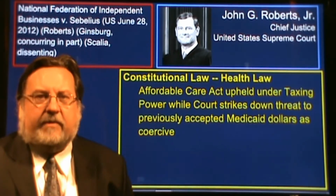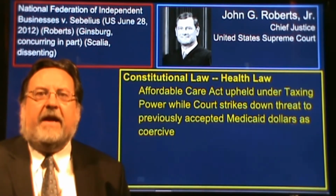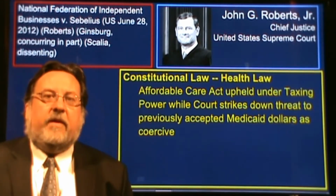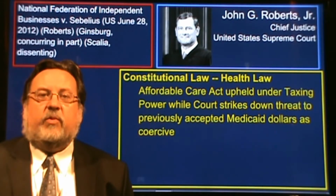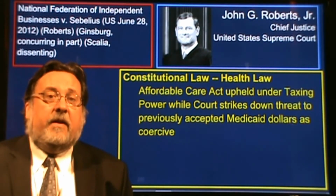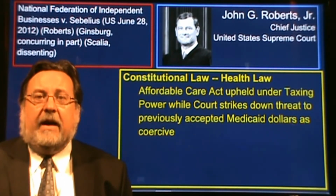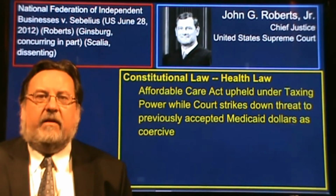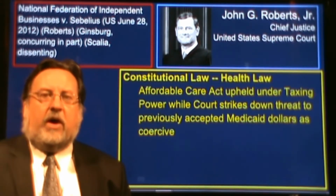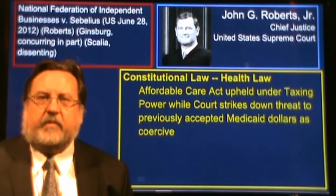In particular, the act makes it clear that the only consequence for failing to follow the mandate is the payment of this tax. The amount of the tax is determined by the usual factors that affect taxes, such as ability to pay, and the tax is administered by the IRS. So the Chief held that the mandate was authorized as an exercise of Congress's broad taxing power.